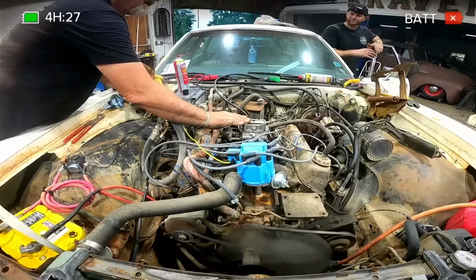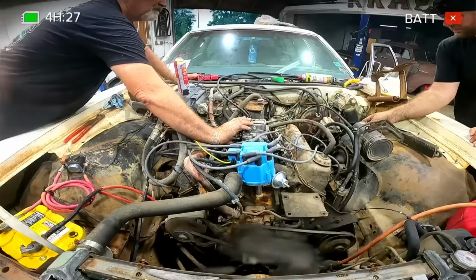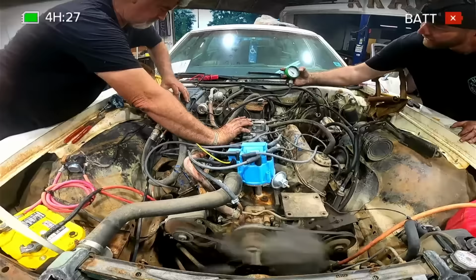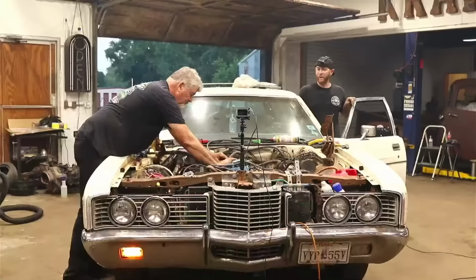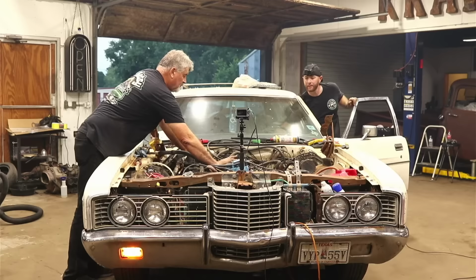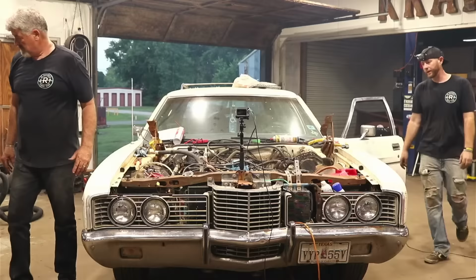Idle. Check to see if it's sucking on that thing right there. So our oil pressure there, right at 30 pounds. We'll rev it a little bit. You want to block off those vacuum leaks? Yeah, we're going to have to do something, because that's probably why you're having to choke it so much.